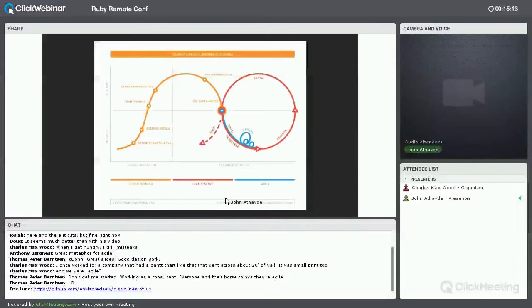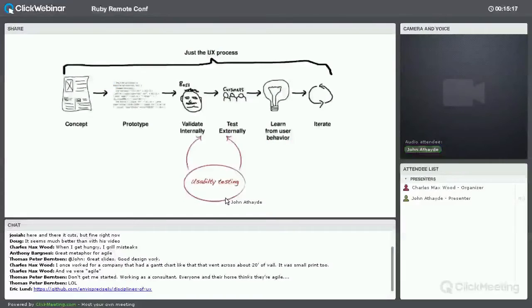So just the UX process in Lean UX is kind of concept, prototype, internal validation, external validation, and that's where I'm just taking something over saying, hey, what about this? And prototype here doesn't have to be code. This could be a paper prototype. This could be sketches. This could be all sorts of stuff very quickly. And then we iterate. Now, some of this could be going parallel with build. Some of this is going with when you're cutting over the product in the first place. But that's what we're looking at.